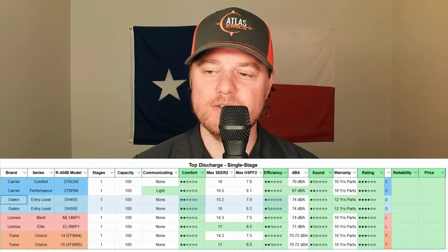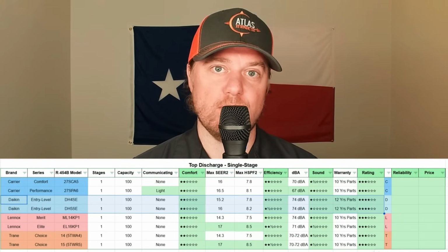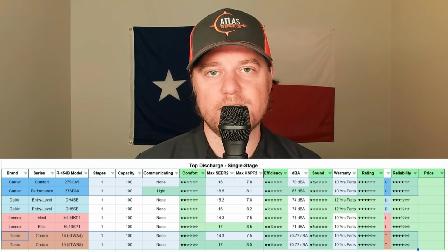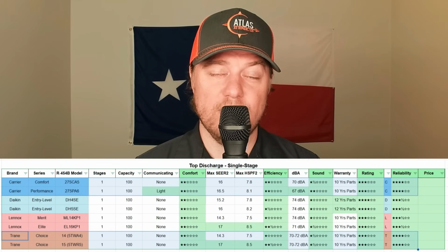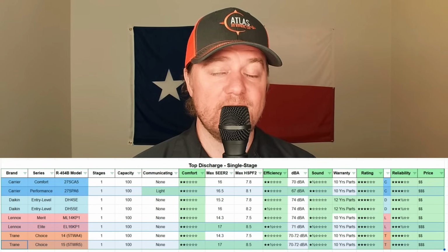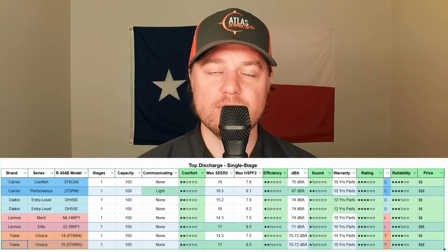Now, when it comes to warranty, Daikin does have the longest warranty on this list, coming in at 12 years for parts, while everybody else on this list has a 10 year parts warranty. And when it comes to reliability, Carrier and Trane are typically known as the industry leaders in this category. That being said, the contractors will play a big role in this, because if the equipment is not installed correctly, no matter how good the equipment is, it's just not going to last. And when it comes to pricing, these 3 units are going to be the most expensive on this list, while all the other ones are going to be about the same.